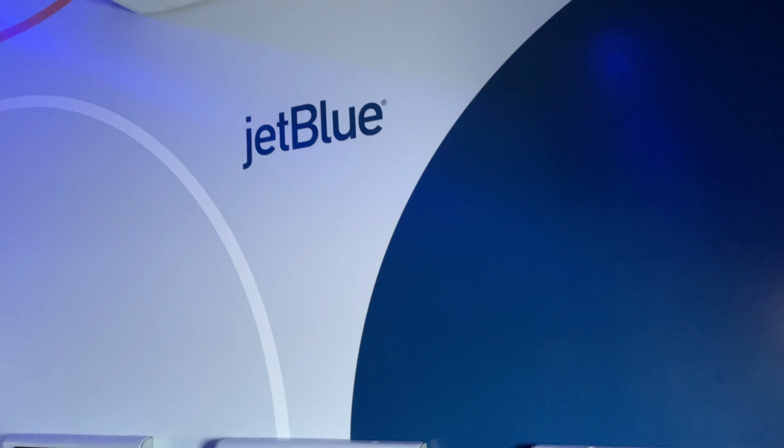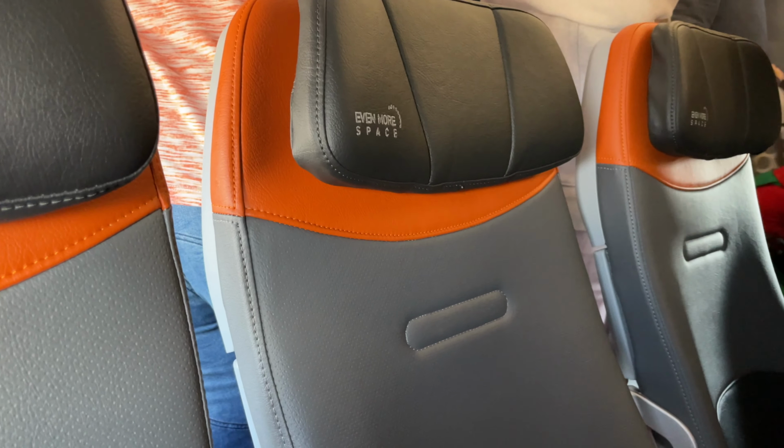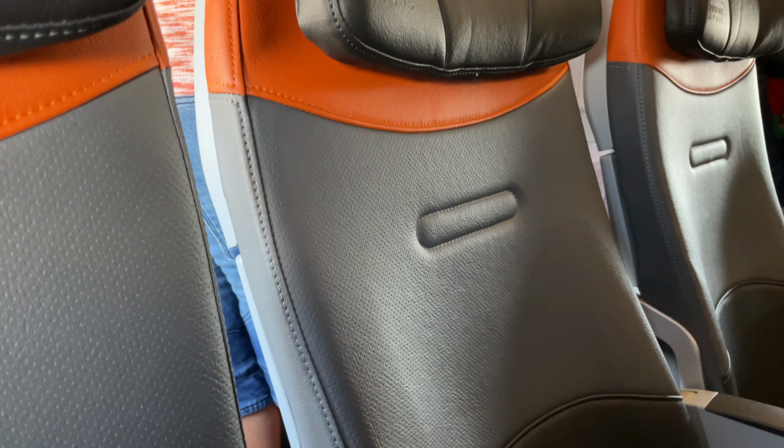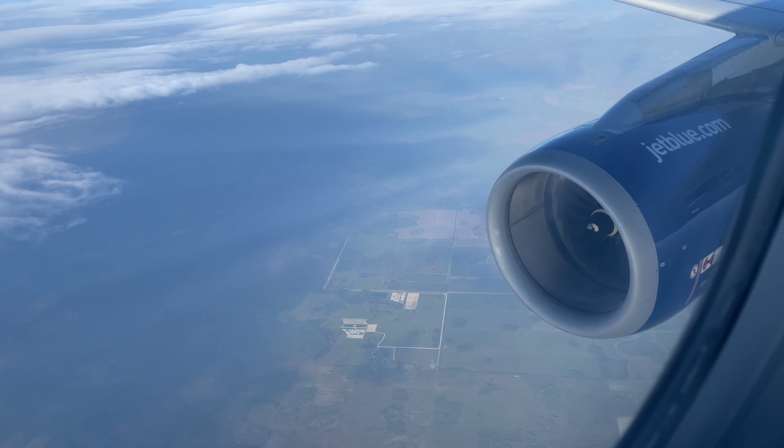So, is JetBlue any good? Yes, for sure. I love how they really work hard at offering added value, and I like their aesthetic too. I don't recommend an overnight flight in one of these seats, but if you do a lot of flying, sometimes it's your best option. And in that situation, this is not the worst way to travel by any means.